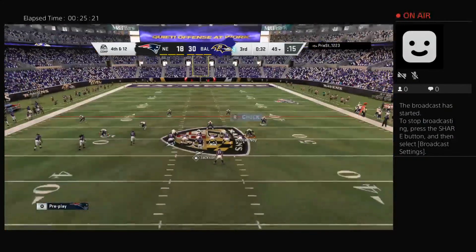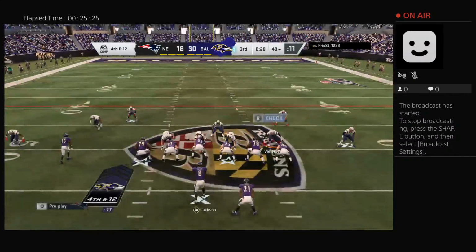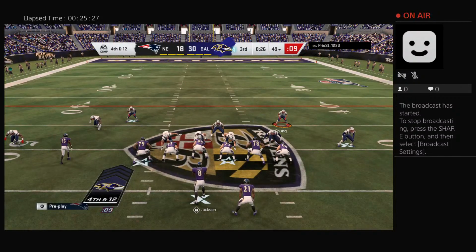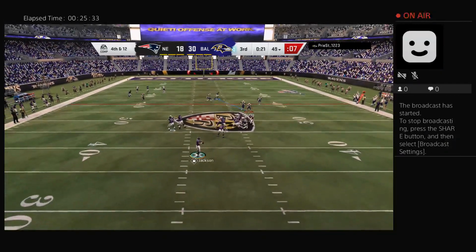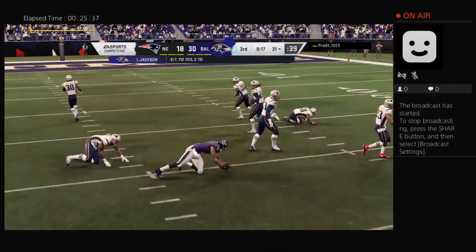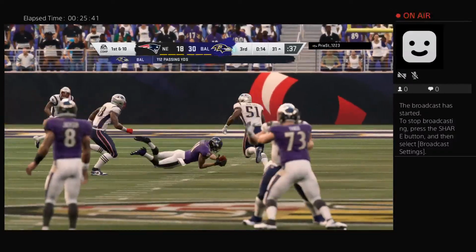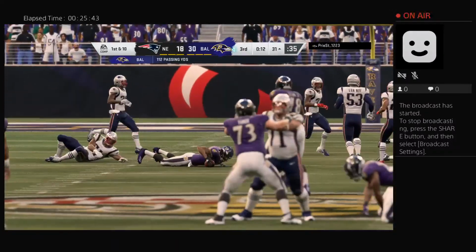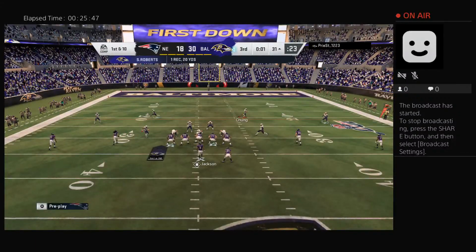Now look at this, 4th and 12, and they're going to line up to go for it. Down with Jackson. He finds Roberts, complete. A big pickup there, 20 yards as they convert on fourth. And this will probably be the last play of the quarter.